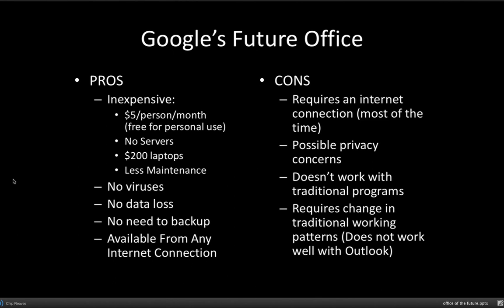Well, you can do some things with Google Apps without an internet connection. You can, for example, edit documents. You can read your email, even without an internet connection. It has to be set up a special way, but it can be done. So the downsides: it requires an internet connection most of the time.